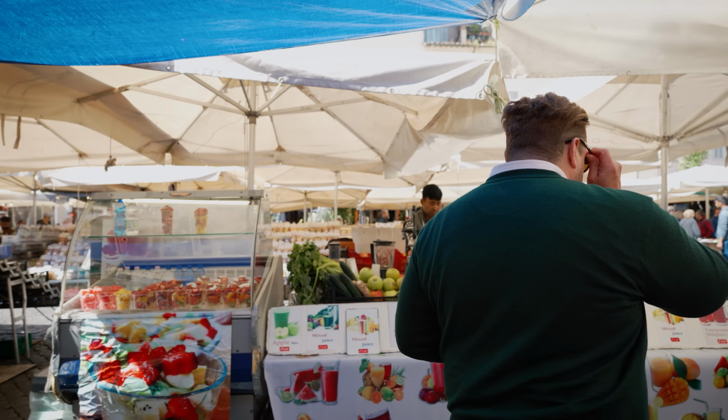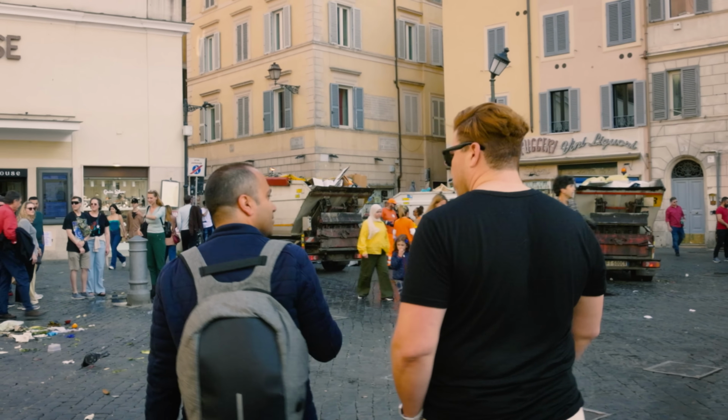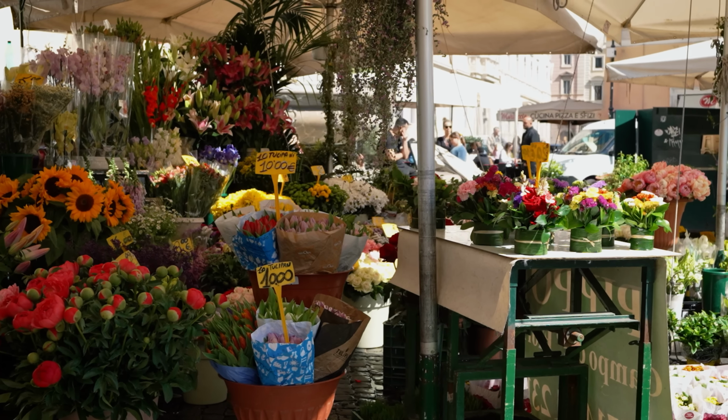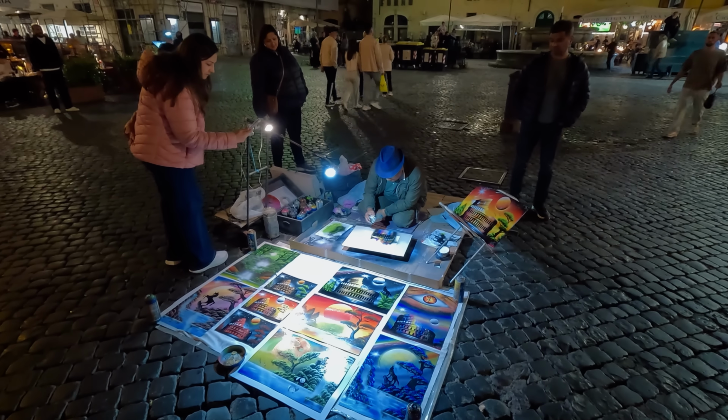In the heart of Rome, there's a square that's been pulling in Romans for centuries, Campo de Fiori. It's a kind of place that's always changing, shifting depending on the time of day. By morning, it's a market alive with the hum of vendors and locals haggling over everything from flowers to fresh veg. By night, it's a different animal, buzzing, full of life, and nearly impossible to resist.